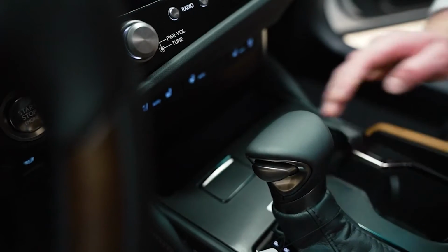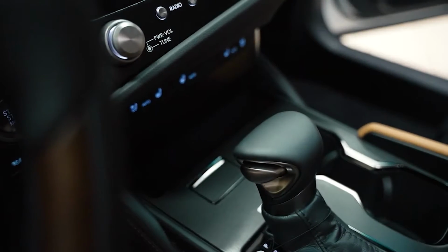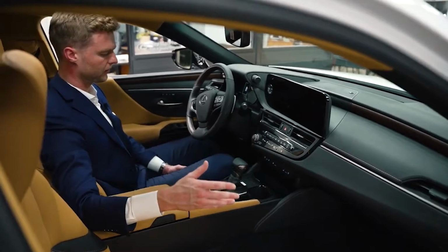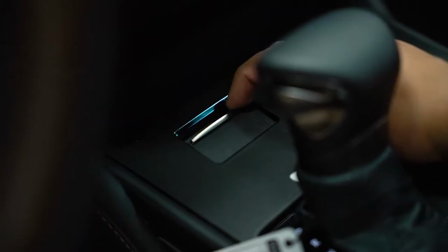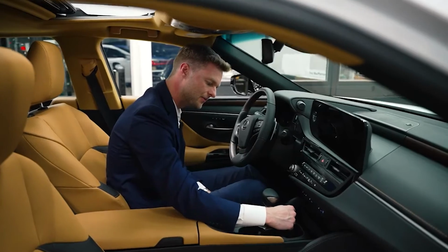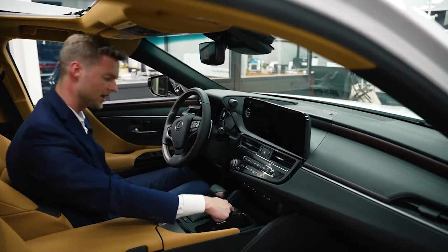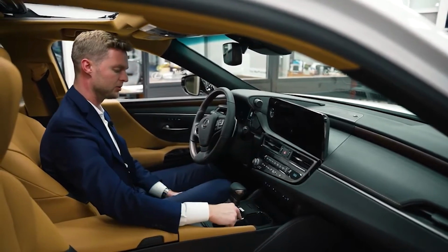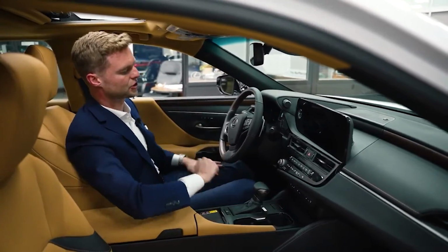We do have some spacing up in the front of the cup holders as well, which I would assume is for your phone because there used to be a phone holder there on previous model ESs. And below that, there's a little trap door that I didn't notice until right this second. And it's a way to hide the USB-C as well as the regular USB. And actually when you open it, it kind of goes down into itself. And then when you close it, it actually comes right back up flush. So nice touch there, Lexus. I think it looks great.